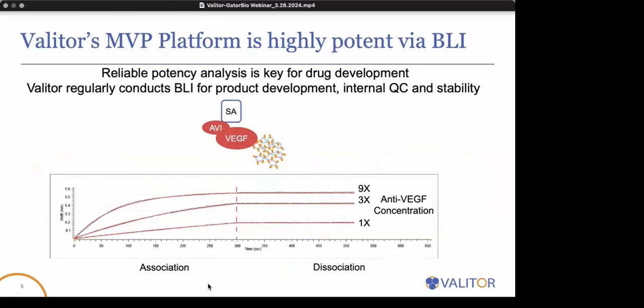We've had a Gator instrument on site since 2021 at Valitor and heavily rely on it for analysis and understanding of this drug platform. Our most tried and true assay uses commercially available AVI-tagged VEGF as our ligand, which is loaded onto streptavidin sensors. We then dip the sensors into a titration of our MVP, shown here, which is not drawn to scale, for an association step, where the anti-VEGF antibodies on our MVP bind the VEGF on the sensors. Interestingly, because of the multivalent nature of the product, once loaded onto the sensors, it will not dissociate. We regularly use this method to assess lot-to-lot variability in manufacturing, as well as stability of our drug.